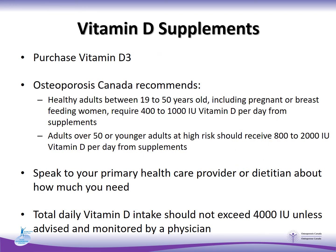It's recommended that you purchase vitamin D3. You can buy vitamin D3 supplements over the counter at your pharmacy. Osteoporosis Canada recommends that healthy adults between the ages of 19 and 50, including pregnant or breastfeeding women, get 400 to 1,000 international units of vitamin D per day from supplements.